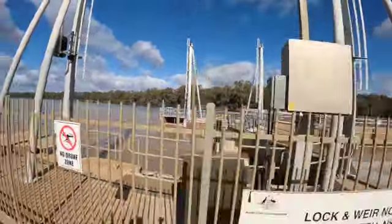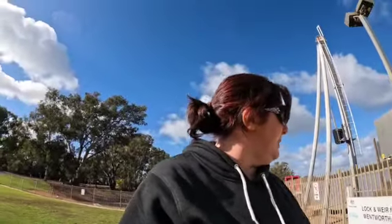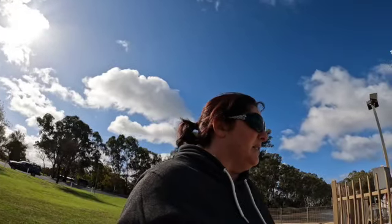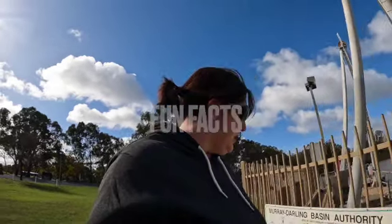So the distance from the river mouth is 830k. It's 30.8 metres above sea level. What? And construction was completed in 1929. And its responsibility is, you know, water quality management, which Captain Charles Sturt passed this spot. There you go, in 1830, the 23rd of January 1830.